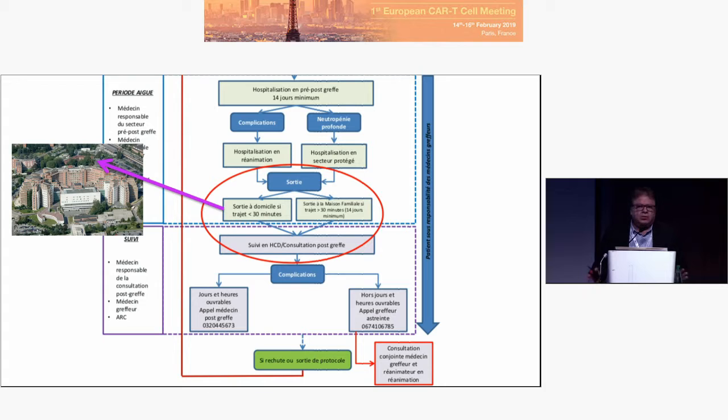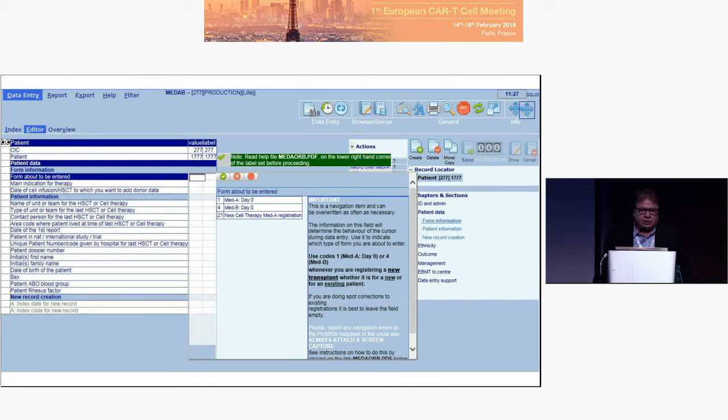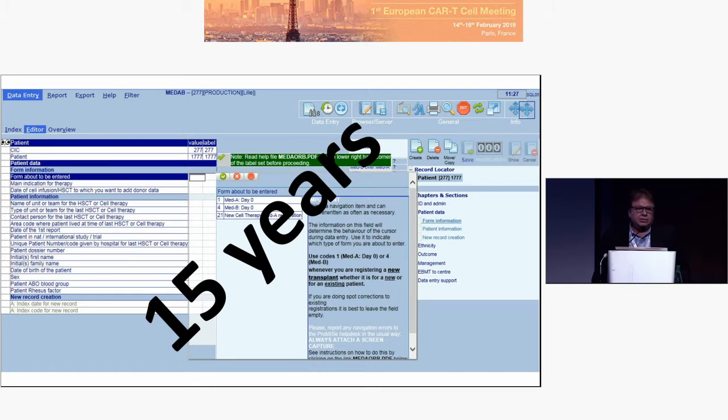At the beginning, we need to see them once a week, twice a week, once every 2 weeks, etc. So we use exactly the same procedure as for allogeneic transplant patients, because those patients can develop some complications, especially viral infections, and we need to supplement them, etc. And then we follow them in our long-term follow-up unit. All our patient data are entered in the EBMT database, because I would like to remind you that we need to follow them 15 years. This is the law.